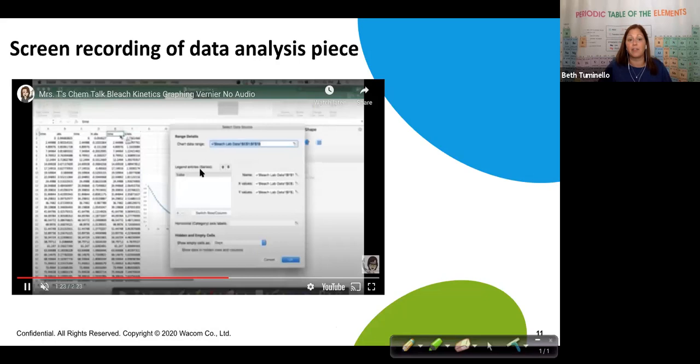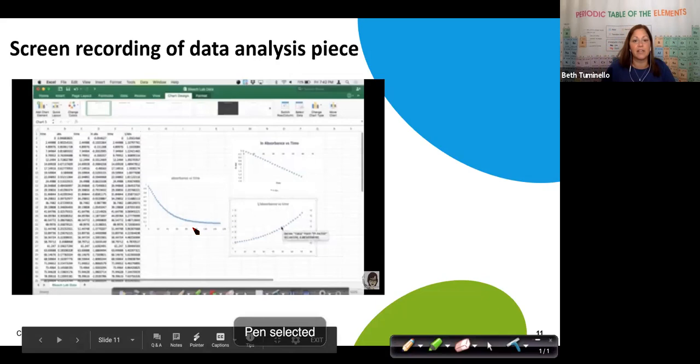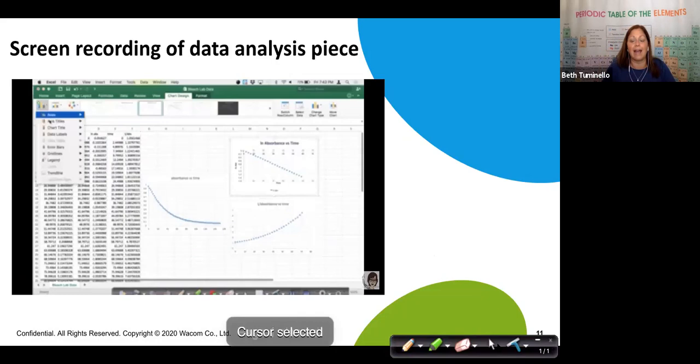you certainly can use it with the mouse, but it makes it so much easier to have this little tablet to write on. And you can see I'm facing you and I'm looking at the screen, and I'm very easily able to manipulate the pen and write on the screen at the same time.